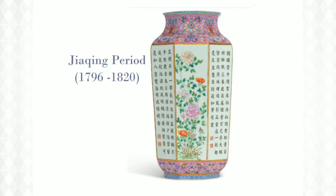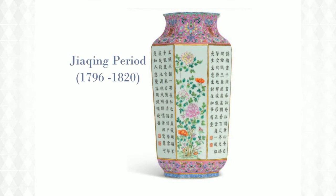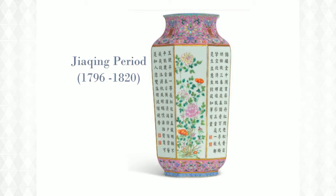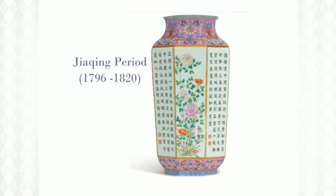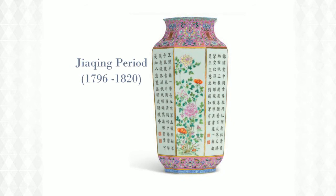During the Jiajing period, they continued to make vases like this, these multi-sided affairs with, again, vertical panels of script and flowers. But the quality had begun to decline. As you can see, the painting isn't quite as refined. The script isn't as carefully placed. The groundwork above and below isn't of the same quality that we had seen during the Qianlong period. Still a fine vase, but not a great one.